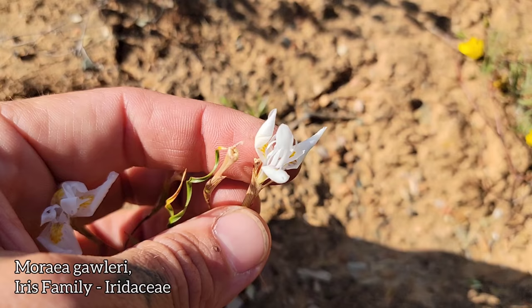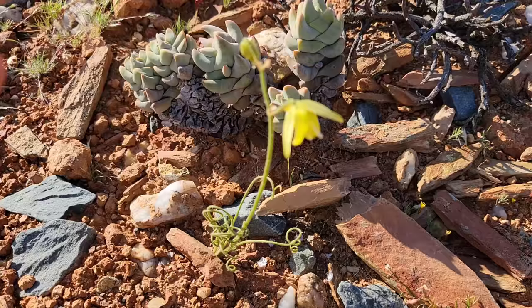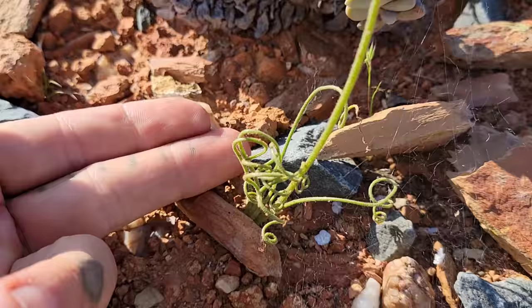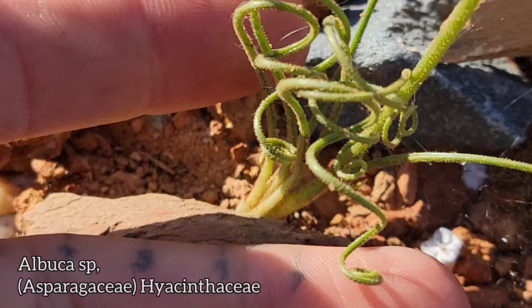Flowers starting to senesce. It's apparently an iris, but you can see just about done. Petaloid styles, though. Petaloid styles. Look at this. One of those damn curly, whirly, wiry, twire, whatever the shit you call those. But again, that convergent trait, these leaves are rather glandular, surprisingly.